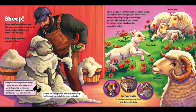More products we get from sheep. Carpet and yarn from sheep wool. Lamb chops, ribs, and sausage. Yogurt and cheese from sheep milk. Candles and soap from sheep fat.